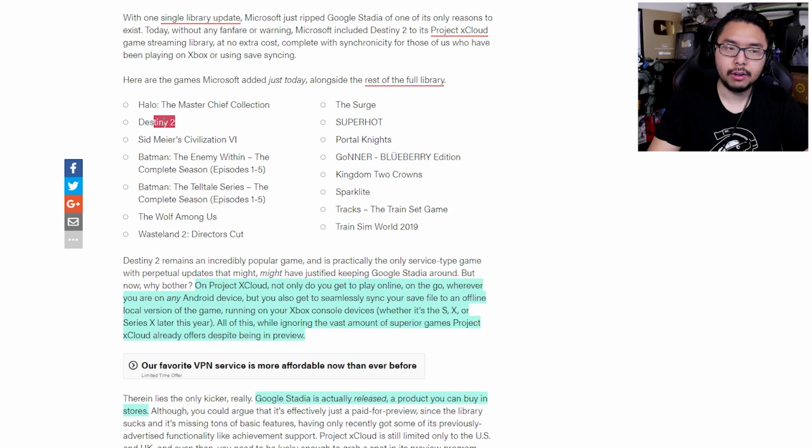Now, I do want to note this. Destiny 2 on xCloud right now, this is the free version, whereas on Stadia, you're going to get the full collection. Contains all of the most recent updates and expansions. And it should also be noted that Stadia is a bit more fleshed out than xCloud right now in that you can play on Chrome, or you can use Chromecast Ultra to play on TV, whereas with xCloud, you can only play on mobile right now via the app on Android.